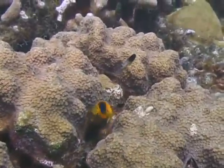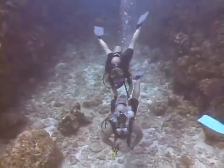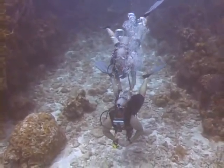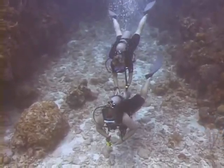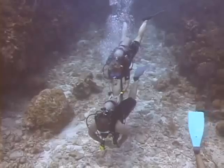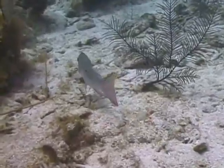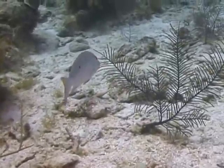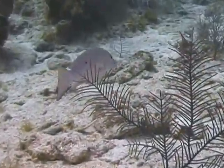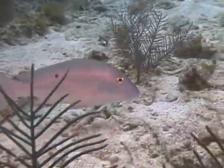This is a juvenile rock beauty. Some divers are just really lazy. You can tell this is a mutton snapper by the black spot on the mid-body line below the rear dorsal fin.